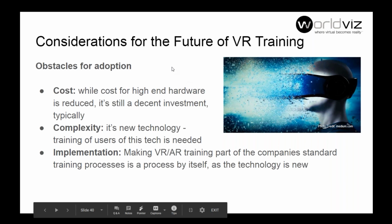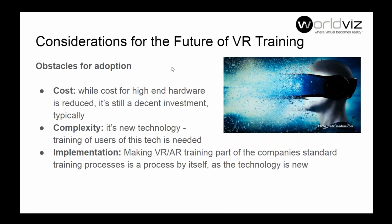The obstacles for adoption of virtual reality training are still cost, and even though the prices have come down, in order to have a good virtual reality system, you still have to put the money down that it takes to have basically a good computer gaming system, which is somewhere in the range of, let's say, $1,500 to $3,000 per station. Unless you go for the lightweight devices that Felix showed, but those are usually not as efficient for training because it would take a lot of effort to get your content on there. So basically for most training, we find that it's still necessary to have a good PC and to have a high-end headset, and there's a cost for that.